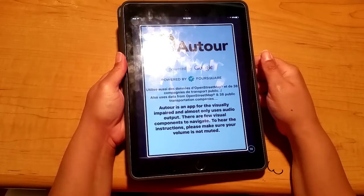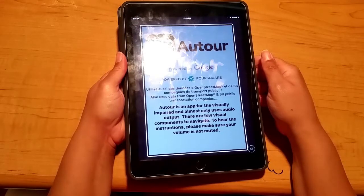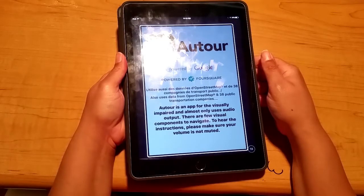In the rest of this tutorial, you're going to try 2 of Autour's modes, radar and beam. You will be able to switch between these modes by tilting the phone. Let's start with the phone held flat. Choose radar mode by tipping the phone up to a vertical position.